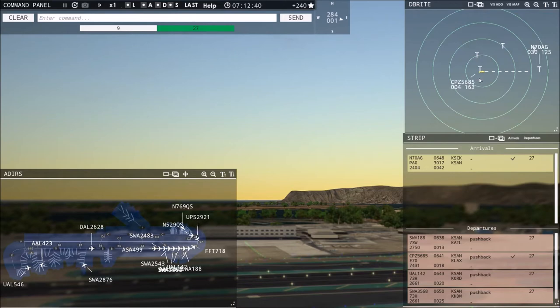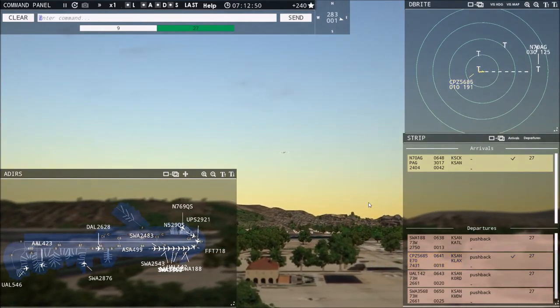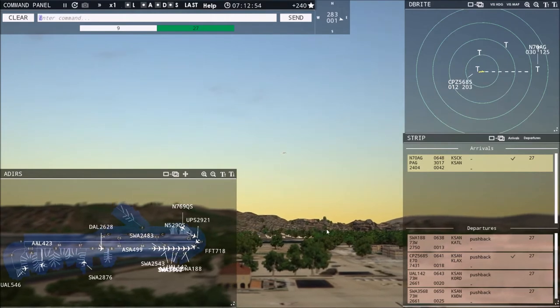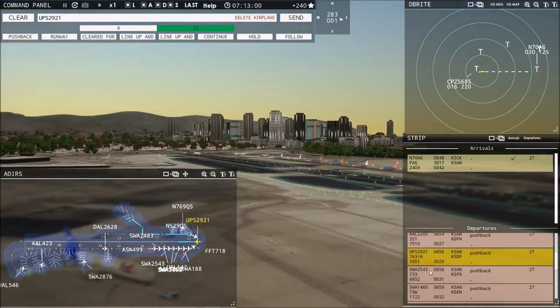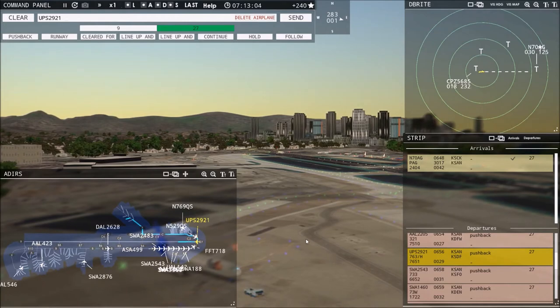Where's Compass going? 5685 is going to LAX. Compass 5685, turn right heading 360. Turn right heading 360, Compass 5685. Get them motoring out of the way. Ground, Southwest 2876 ready to taxi. SDF, I'm not sure what SDF is.